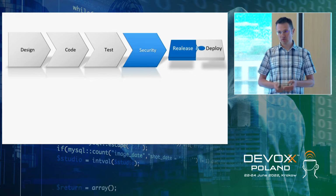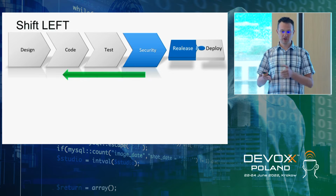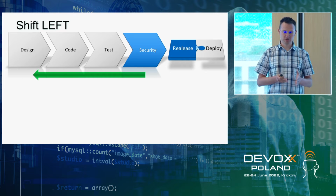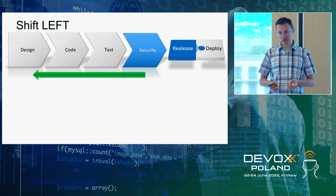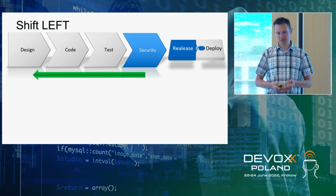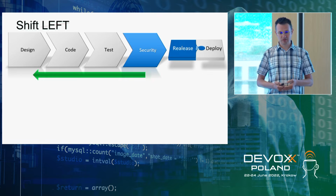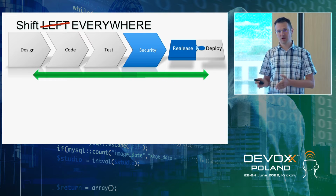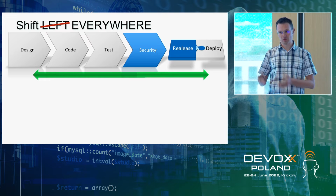There's a concept of moving security left on that diagram. So from the very end, just before the release, to the test phase, the implementation phase, and the design phase. That's a great idea, because if security problems are found early, it's much cheaper and much faster to fix them. But in my opinion, it shouldn't be called shifting left. I would say shift everywhere. Also think of security once you pass that step, when you're releasing the application, when you're deploying the application.